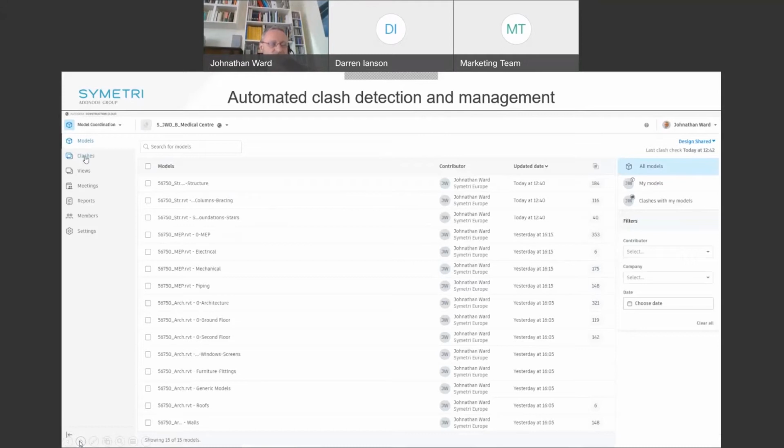Okay, now within model coordination, we have three main sections. We've got our model section, clashes, and views. In the model section, I'm just highlighting here the last clash check, so you can see if the clash detection is up to date. If you're on a particularly large project, then there are some filters that you can use to reduce that number in the list. And you can see all of the different views that have been extracted, effectively my search sets. And these are going to be used to do our automated clash detection.